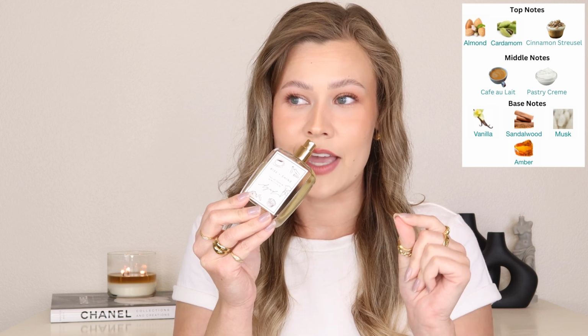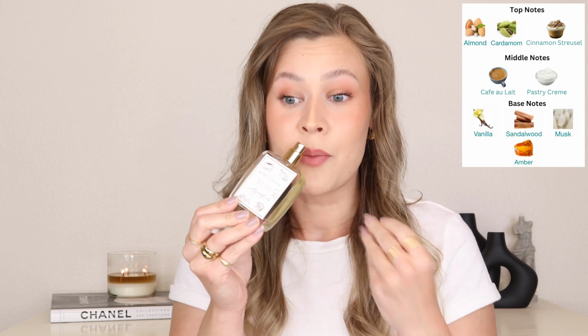It is fully giving warm coffee cake in the morning. There's also cafe au lait listed as a note. Personally, I don't smell any coffee. This is front and center vanilla, cinnamon, toasty, warm, spicy, a little bit nutty, and it screams fall. Also, I feel like if you're a pumpkin spice kind of girl, this scent would resonate with you. It is a bit too literal gourmand for my taste, but it is good.